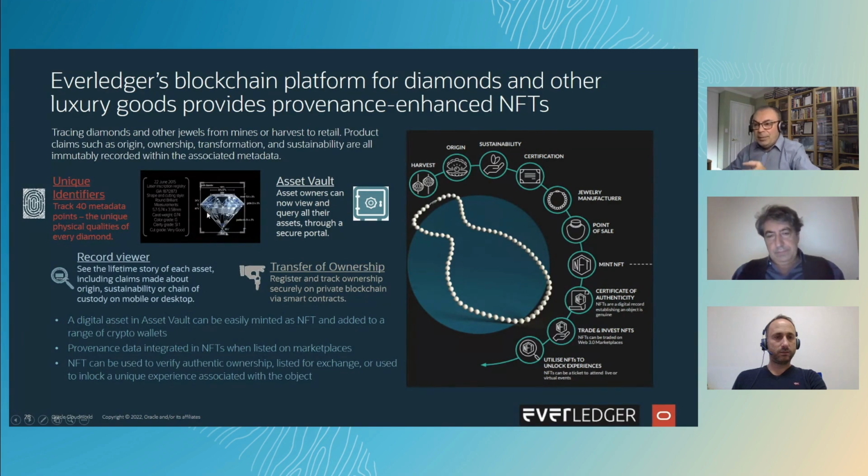For diamonds, they have the ability to scan each diamond. There are 40 metadata points that can be captured. They can store the asset with all of the attributes in an asset vault. You have the ability to view it, you can transfer it. Obviously, at the retail point, you can get a digital certificate when you're buying it.